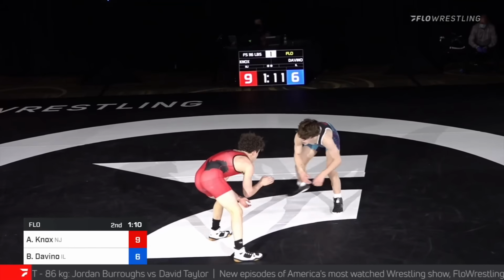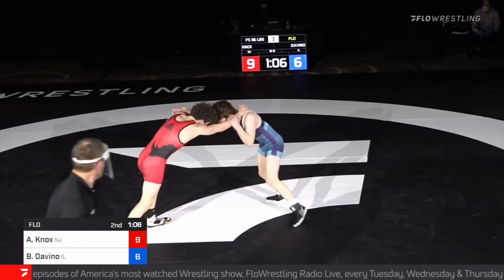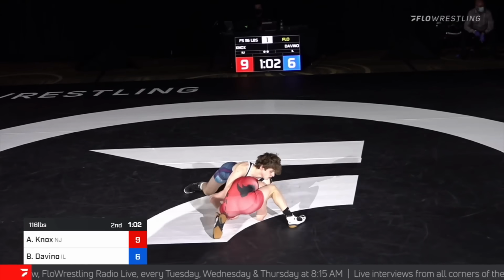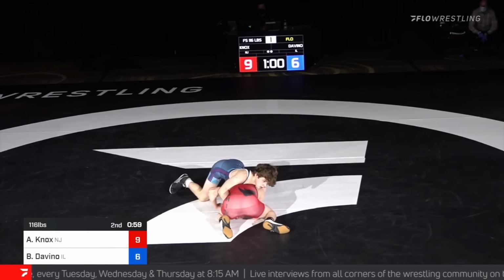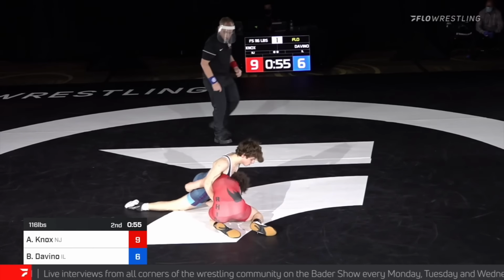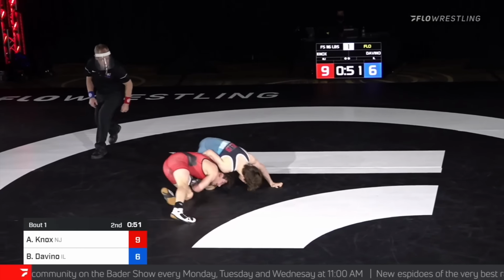Yeah, he did a great job getting his lock right after the takedown. Dug his feet, got that gut. If you're Davino, you can't be so discouraged. You know you have two and two potential yourself. Hey, we got a score here. Time's coming off the clock. We got to move. Just trying to hang on that elbow is Knox, but he transitions actually to that single leg. Now trying to finish backside.